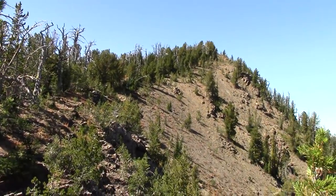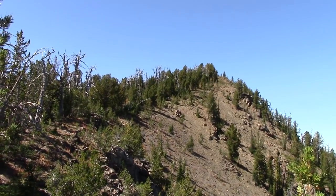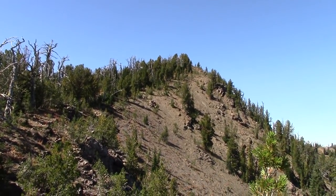I had a choice when I hit the crest trail. I could either go left or right. And I chose right. And that peak right there, it goes around the right side, came to this point. The left side goes around the other side of that peak.